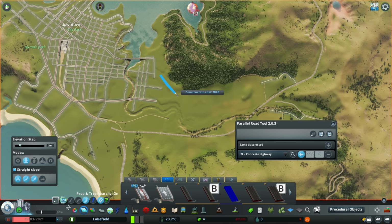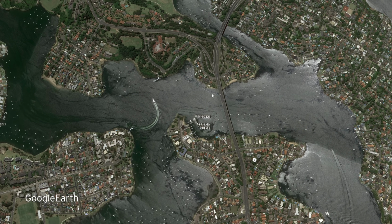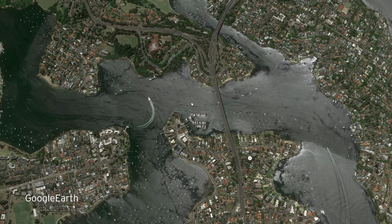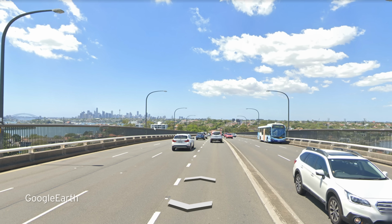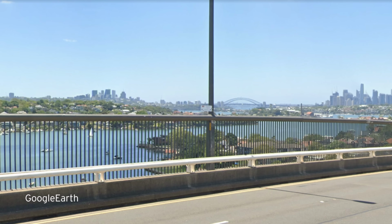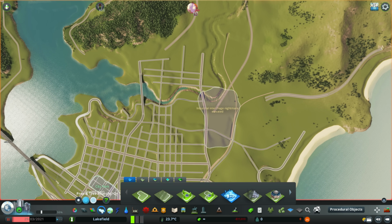Now, I was inspired to do this episode from a very mundane part of my life, and that's driving home from work. On the drive home from work, I drive over a bridge that's called the Gladesville Bridge in Sydney. It stretches over a pretty large body of water. It's not exactly a spectacular bridge, it's pretty much just a highway. You do get some pretty nice views of the city when you're driving to the city, but it's nothing hugely special. I don't really think too much about it when I drive over it.